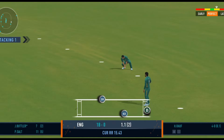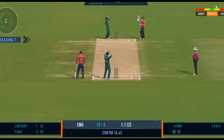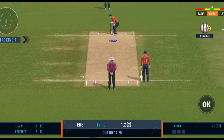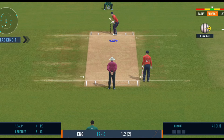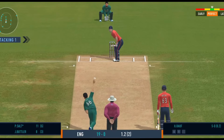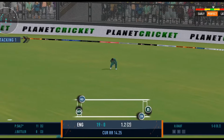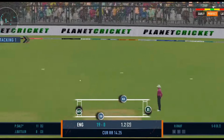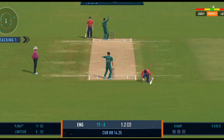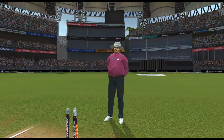Good shot for a single. Oh, that's a good throw, straight into his hands. Slim pickings at the moment. The batsmen need to up the gear a bit. Played into the gap, should be able to run two here. Good loud appeal. Slight mix up, but I think he's back in. But the umpire says not out.